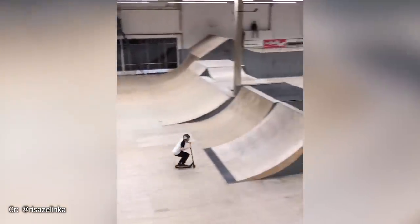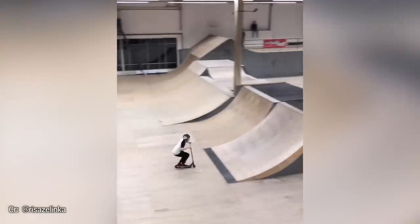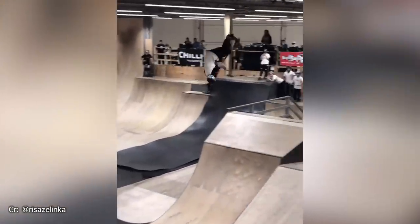Prepare yourself for the craziest trick ever landed by a razor scooter. My man did it right, too. If you're going to do this, make sure the cameras are rolling and there's a big crowd on hand to celebrate your awesomeness.